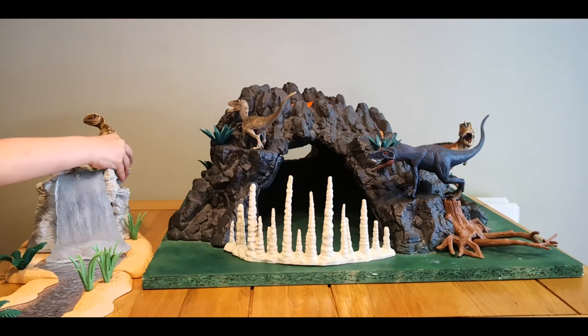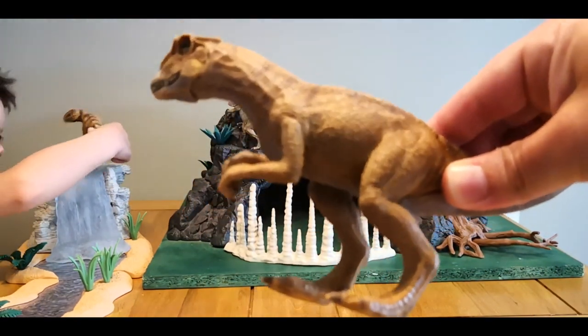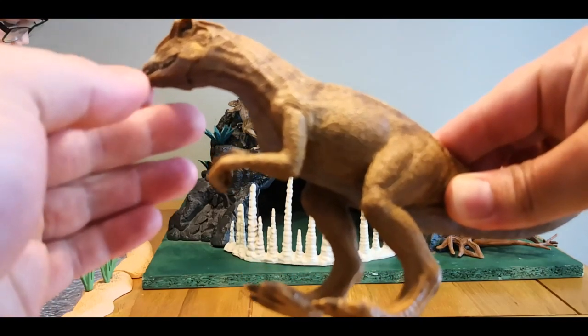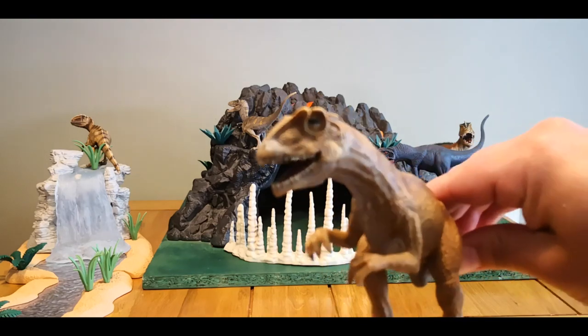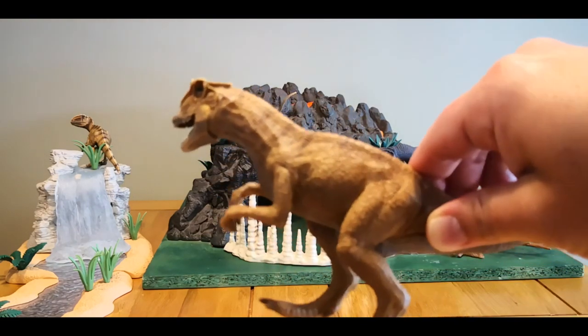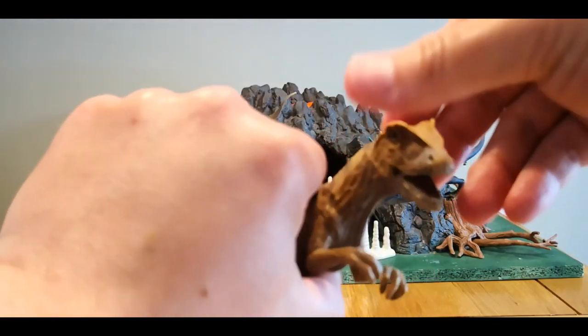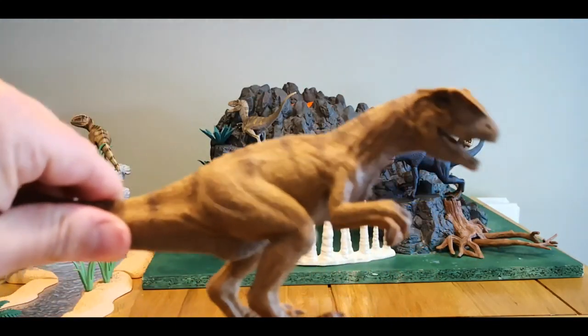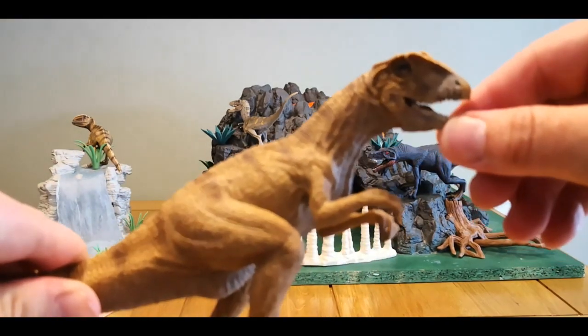Now, like I said, we've got 3 that we're going to review here, and here is the second one, the second Schleich, and this one comes from 2011. Now, the upgrade on this one in 2011, as you can see there, is the movable jaw. It's in a pretty similar pose to the earlier Schleich model, but what we've got is the movable jaw, which makes it very good for fighting.